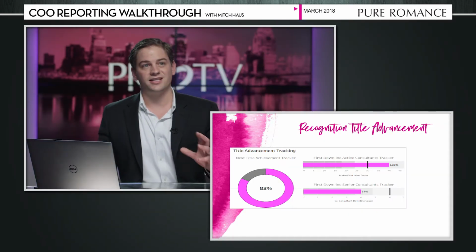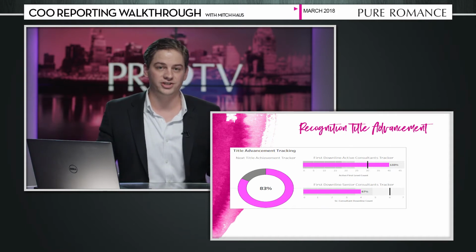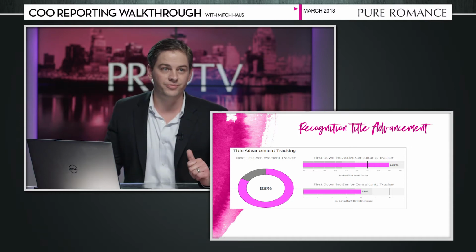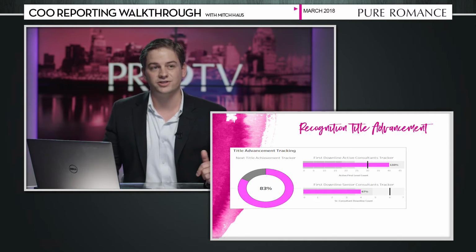The place to track that is actually in the same dashboard. It's just going to be underneath where the recognition title maintenance is. So this is where you can track your advancement on the screen here. You'll notice it's just 2 bullet charts, is what we call those. The first one is the first downline active consultant count.